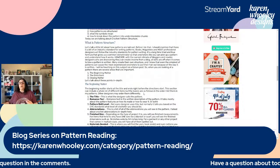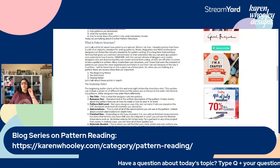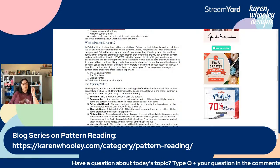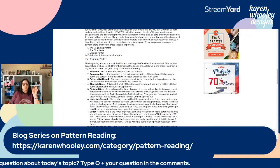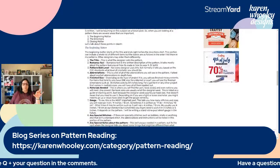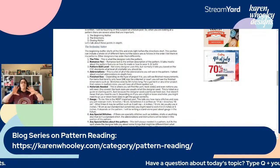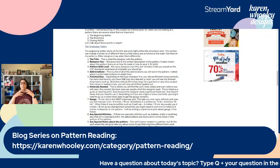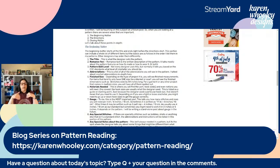If the pattern designer uses skill levels, I don't use skill levels anymore because I want everyone to be able to try using things. There's abbreviations. There's the finish size, the materials needed, the gauge, any special stitches, and any special notes about the pattern. So that's what we call the beginning matter. That's all the stuff that you should be reading before you even start to think about the pattern itself. You should be reading all of that.